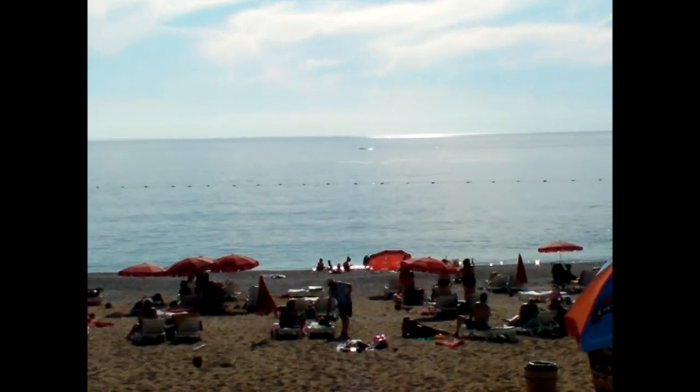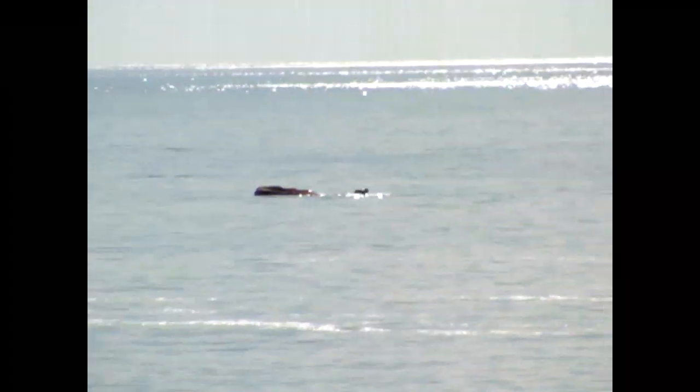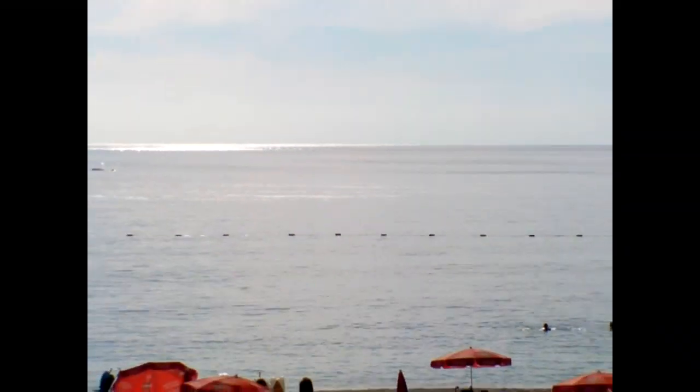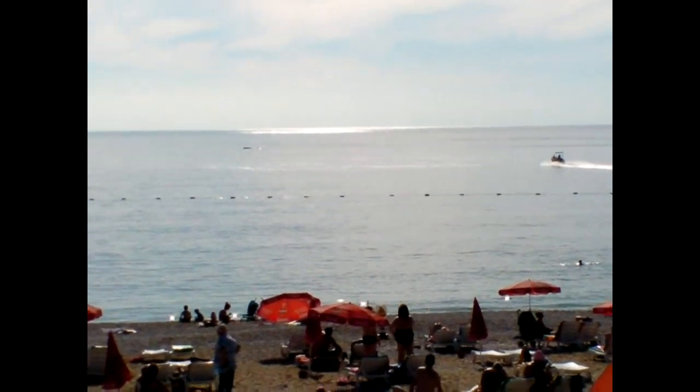Definitely a guy in the sea, just come down, cravat, spiral cravat. Where's the boat go? And there's a speedboat going out to him. I think he's taken over now, I think. Yeah, I think he's going to do that. Yeah, here we go, look, see.